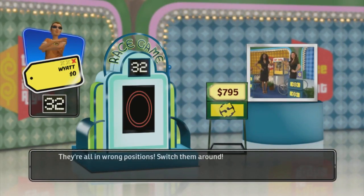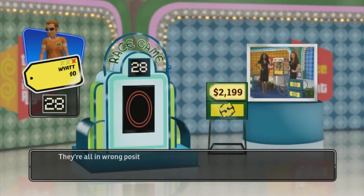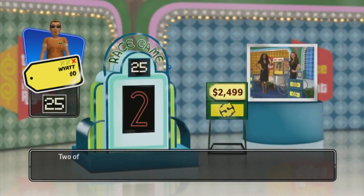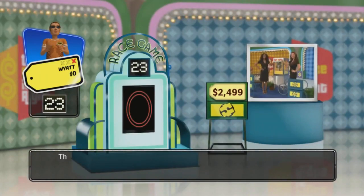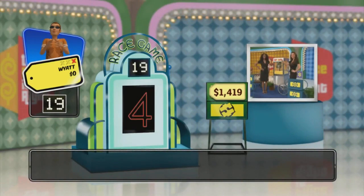Switch them around. Pull the lever. They're all in wrong position. Switch them around. Pull the lever. Two of them are right and two are wrong. Pull the lever. They're all in wrong position. Switch them around. Pull the lever. They're all right. You win.